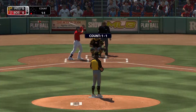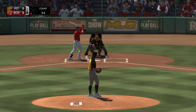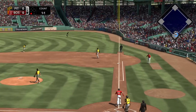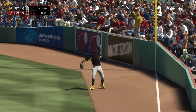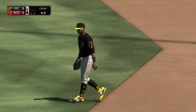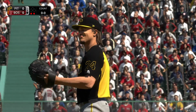Striding into the box, Andrew Benintendi. He'll get to take his first cuts here. High in the air down the right field line. Polanco has a read on it. Makes the play, and there are 2 gone now. Batting third, designated hitter, J.D. Martinez.